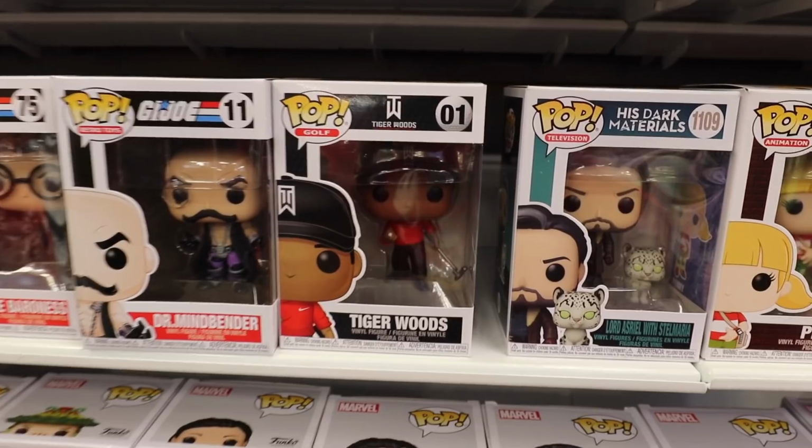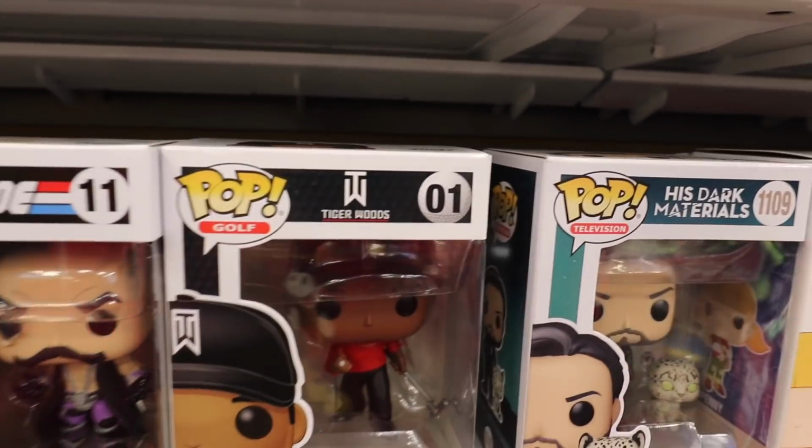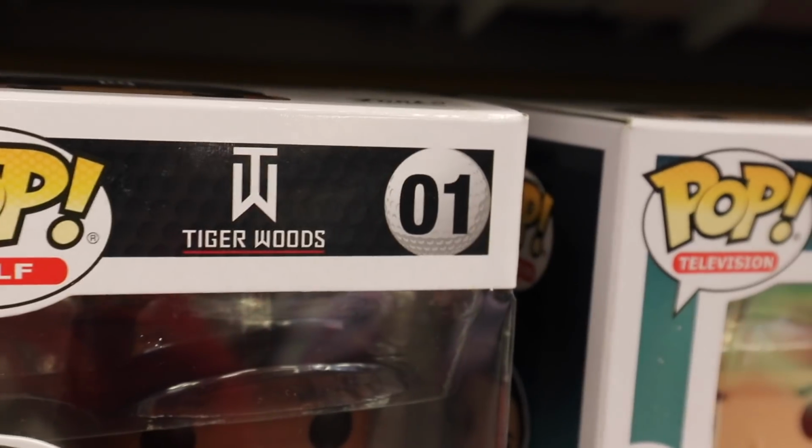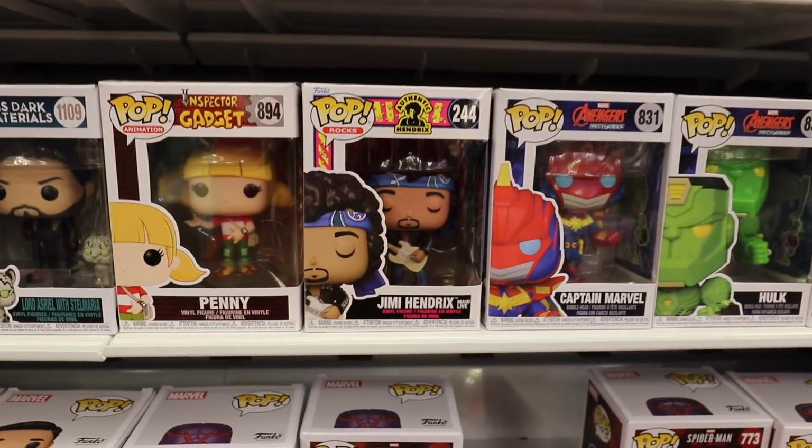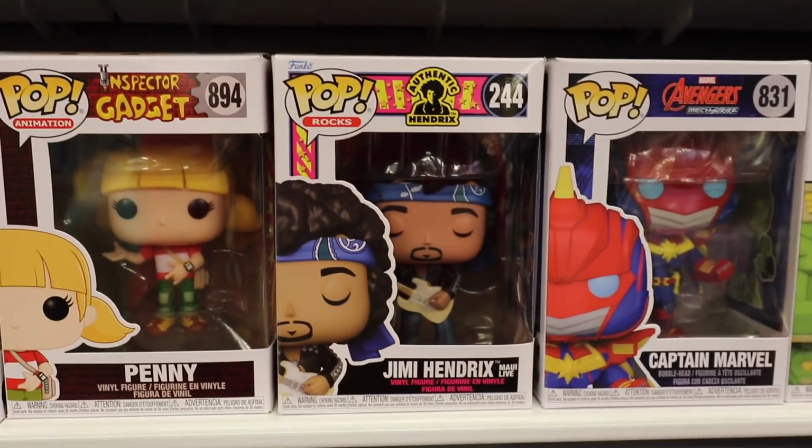Oh, and then it also looks like they've got one Tiger Woods left. And if you guys want to check this out, I don't think I've ever noticed this on the figure. The circle in the corner is actually a golf ball. Pretty funny. And then a little over to the right, I did notice that they got in the Jimi Hendrix here, and this is the brand new one, so I think I'm gonna have to pick this one up today.